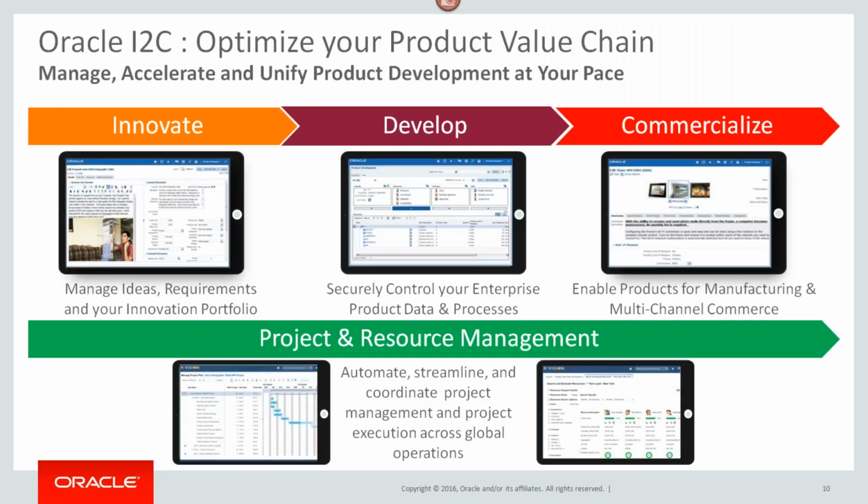And so, when you look at this, again, I'll restate that, PLM traditionally was in this middle development stage. And really the focus now is moving earlier in the process to be able to manage your ideas, your requirements, your whole innovation portfolio. Then being able to extend this on the tail end to simplify and better control the whole process and setup for manufacturing products, be it multi-channel commerce or just multi-site manufacturing internally. And then streaming across this entire area, you have project and resource management. And this is full phase gate project management with task and resource management.